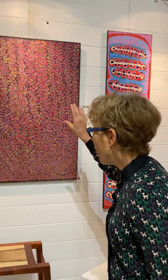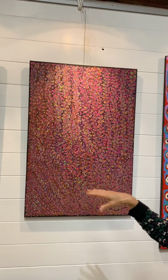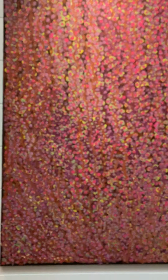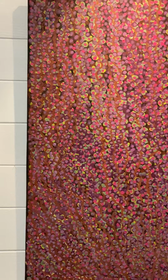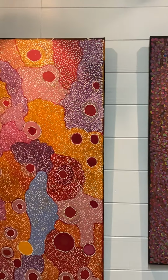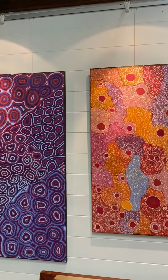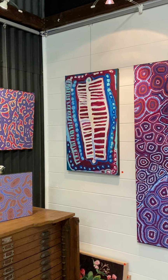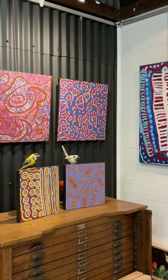I remember asking some older painters, why do you paint pink? And they laughed at me. They said, you don't open your eyes, Robyn. Look at the plants. And these tiny little desert plants would spring up in the spring, and there'd be clusters of these beautiful pink and purple flowers.